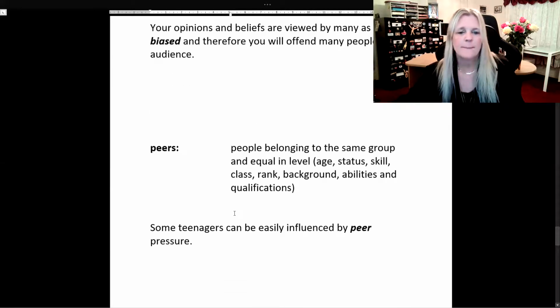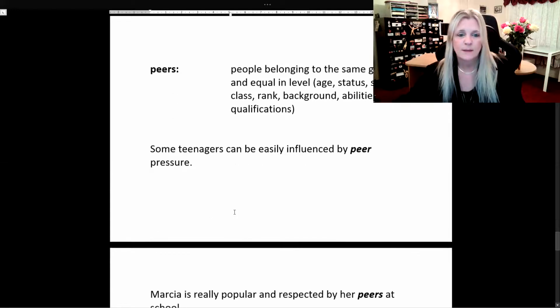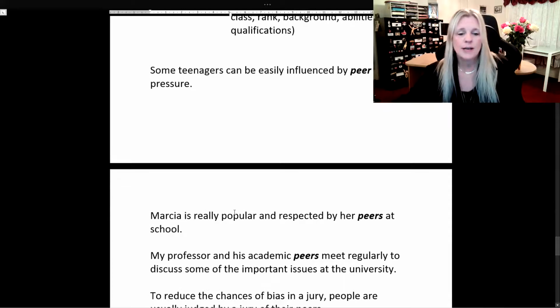Peers are people belonging to the same group and equal in level. And that could be referring to age, status, skill, class, rank, background, abilities, and qualifications. Some teenagers can be easily influenced by peer pressure. Marcia is really popular and respected by her peers at school.